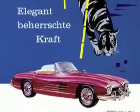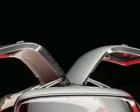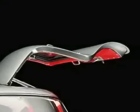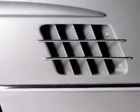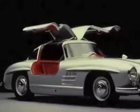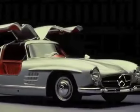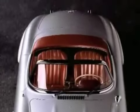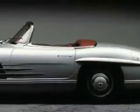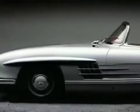Production in Sindelfingen ceased on February 8, 1963. This date marked the end of an epoch for Daimler-Benz. With the 300 SL, the last passenger car with a detached frame disappeared from the program. Roadsters like the Gullwing Coupe were collector's items from the start and have retained their allure to the present day. For many years, they have been amongst the most sought-after classics.